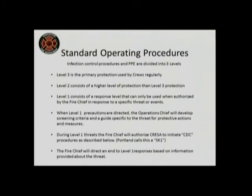Level 3 is worn on all calls. All patient contacts get level 3: gloves, goggles. Tony talked about the upgrade in mask for more different call types, and the gowns, of course, as needed, right? Level 2 is a kit that we've got on the apparatus now. This consists of a higher level of protection than level 3, and we'll go over what's in that kit in a little bit.